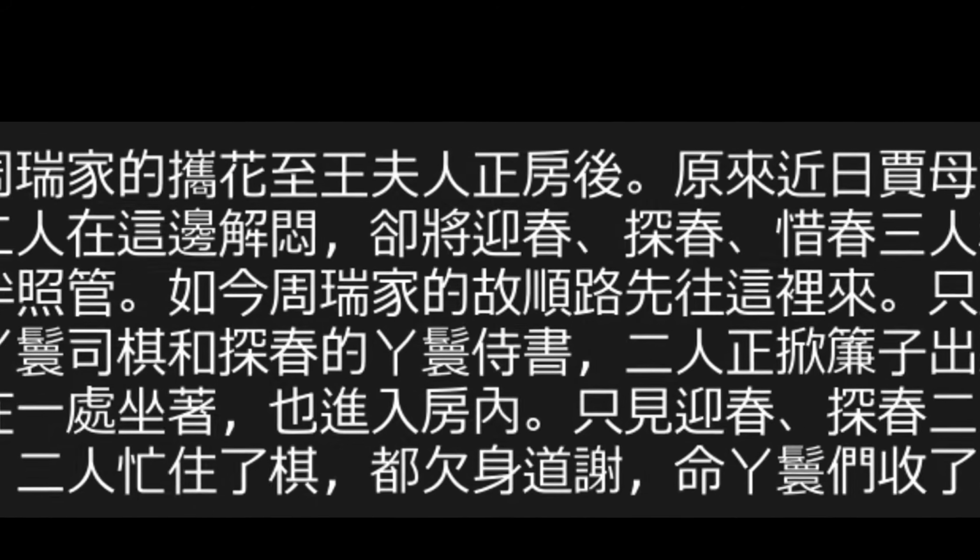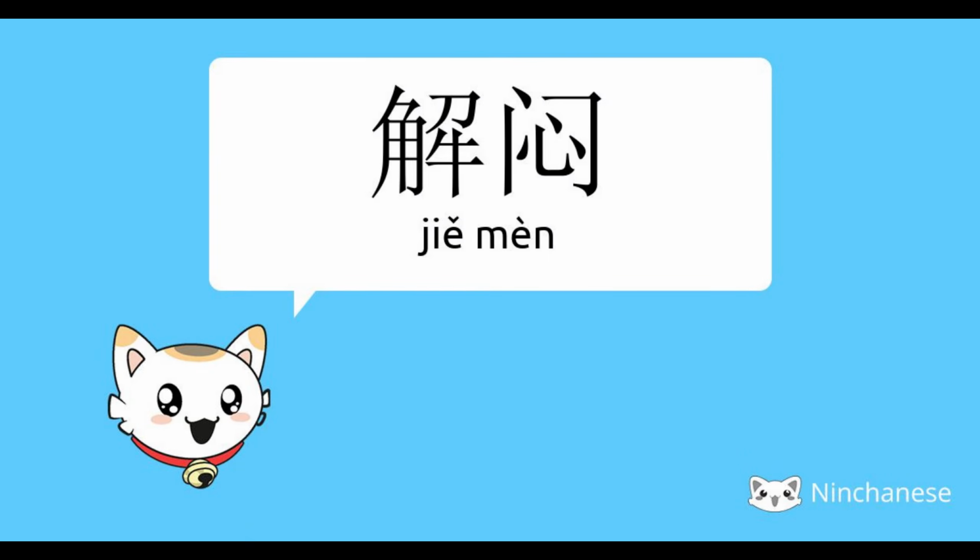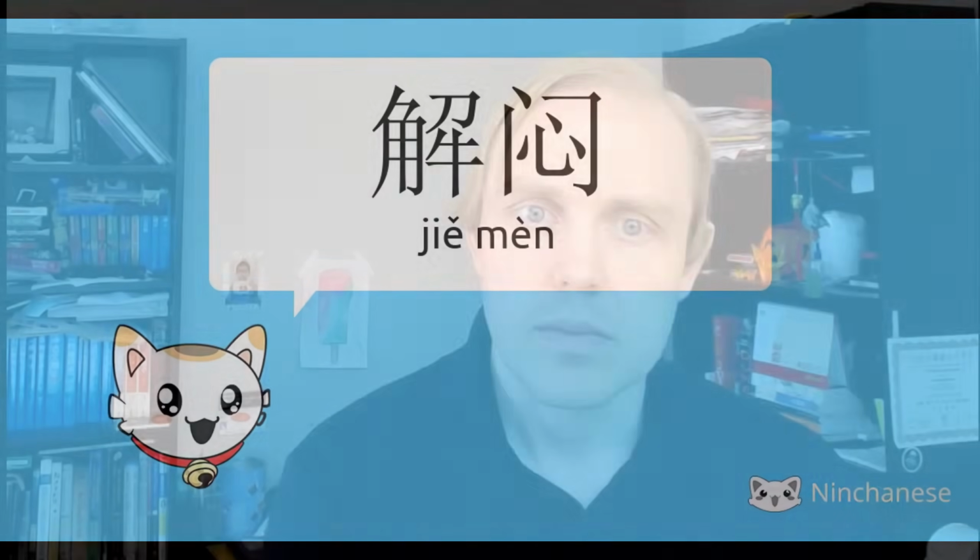In fact, I came across this passage in Dream of the Red Chamber just the other day. Grandma Jia wanted to have Jia Baoyu and Lin Daiyu stay in rooms near her in order to jiemen. Jiemen can mean to entertain herself, but it can also mean to overcome sorrow. It's also not a word that you're likely to hear in spoken conversation. But it's important to know if you're reading literature, and it's also an important thing to know if you want to speak the language at a high level.